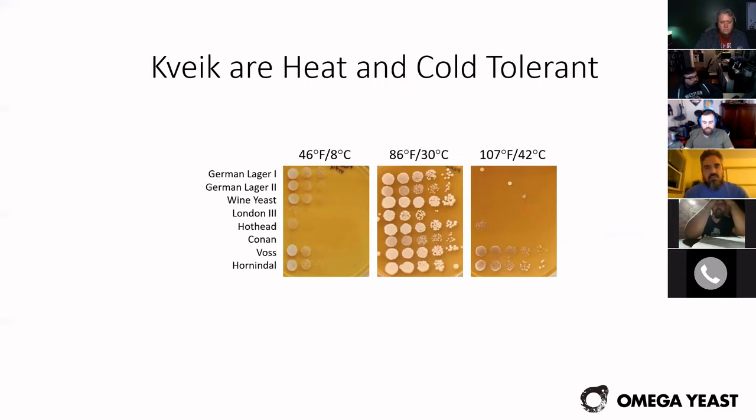But none of the other strains here, the wine yeast, none of these other strains are growing or even trying to grow at 107. Everything grows fine at 30 degrees Celsius. That's really the preferred temperature for any yeast, ale, lager. They all grow very happily at 30 degrees Celsius, 86 Fahrenheit.